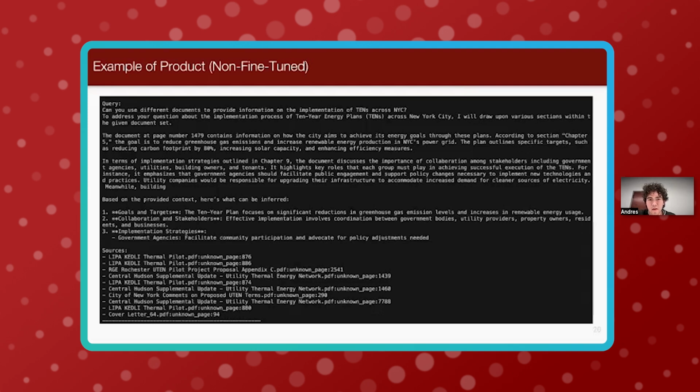You can see at the top how the query is, can you use different documents to provide information on the implementation of TENS across New York City? And we asked this question because we wanted to demonstrate the ability for the RAG model to look through different documents and say, hey, this paragraph here is most relevant, but we also found that this paragraph in another document is also really relevant. And this is really good because we are able to give the LLM a wide breadth of context it can use to answer the question, which you can look at to see how the LLM answered that as well.